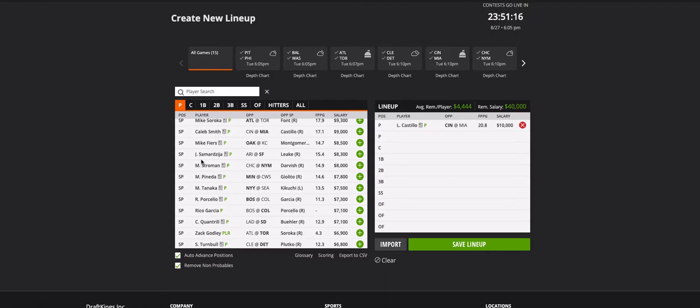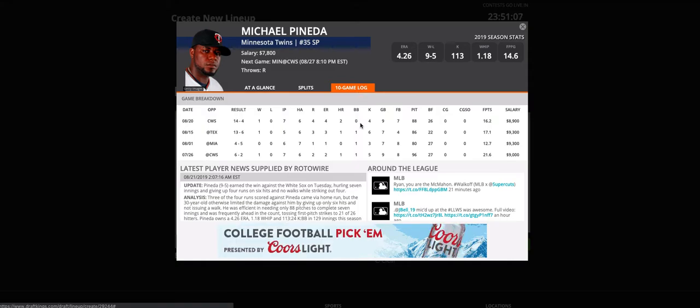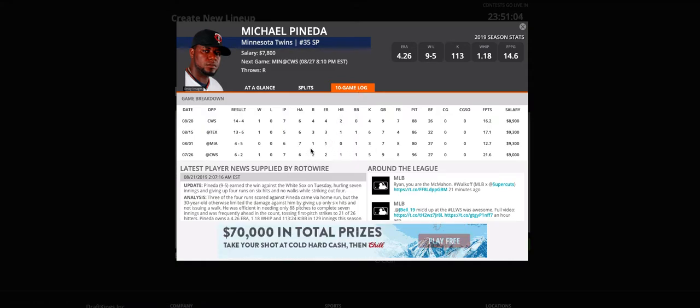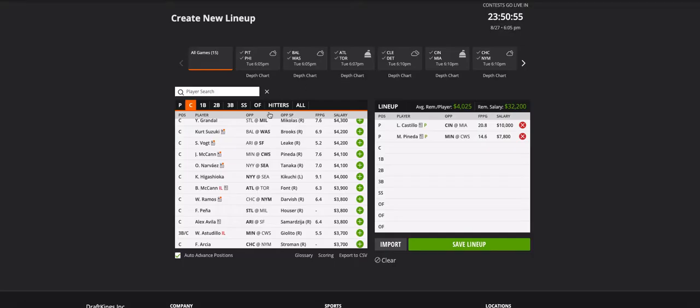Now, for pitcher number 2, I have 2 pitchers that I really like in this mid-range. I love Tanaka against Seattle, but I like Michael Pineda a little bit more. I think this is a great spot for Pineda to put up at least a 20-point performance as he did here. Struck out 5, only gave up 2 runs against the White Sox prior, and then a 16-point performance here as well, and then a 27-point performance prior. He has good stats at Guaranteed Rate Field, or U.S. Cellular Field. So I really want to use Michael Pineda here to be able to leverage some of the bat stacks that we're going to want to attack here today.